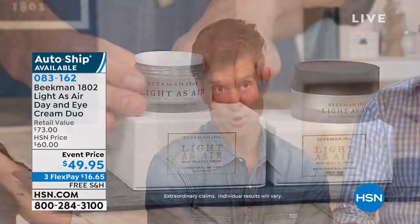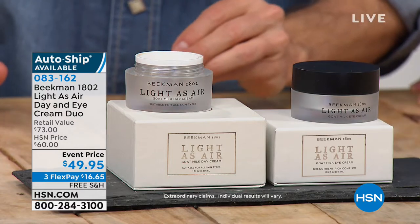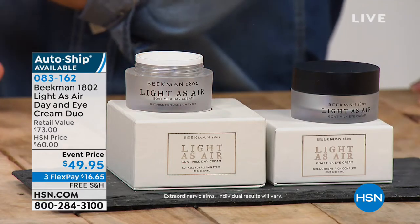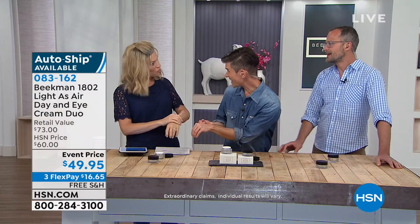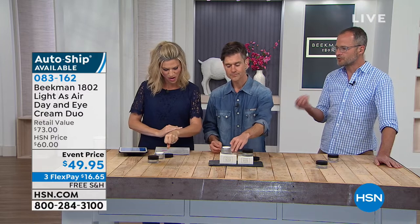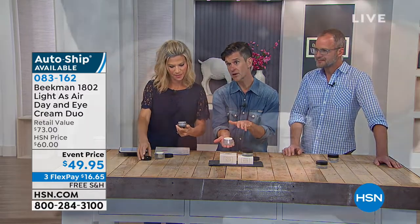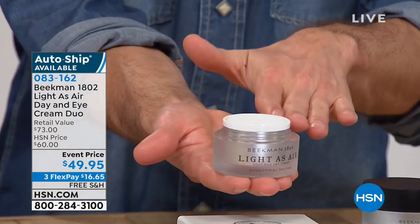Not only does it have the goat milk, it also has squalane and sea salt extract. Don't you feel it sucking it in? I really do. That sea salt extract is so important, especially if you wear makeup, because it regulates the oil production. And this is about a 1 month supply. So if you want to get it on auto ship, this is going to be your 1 month supply of the day cream.